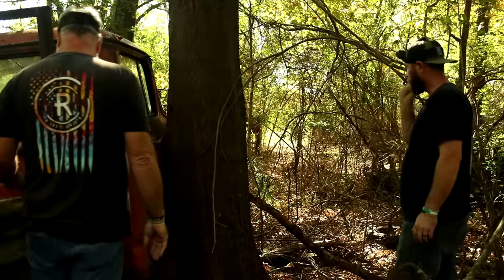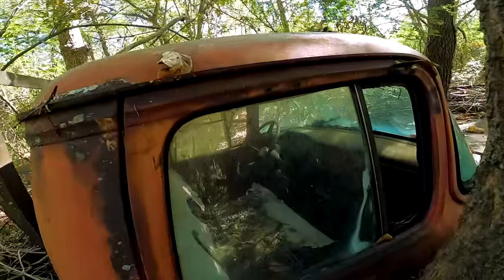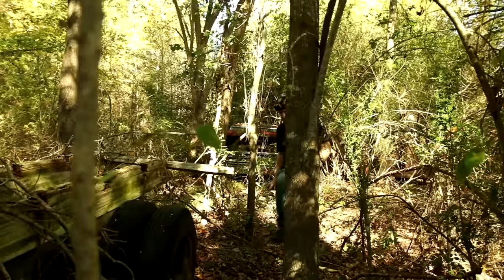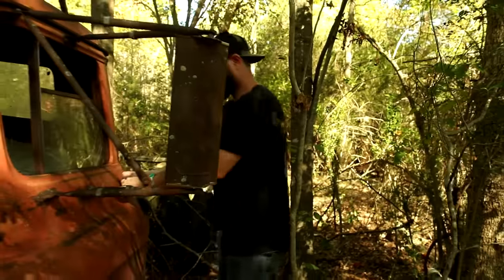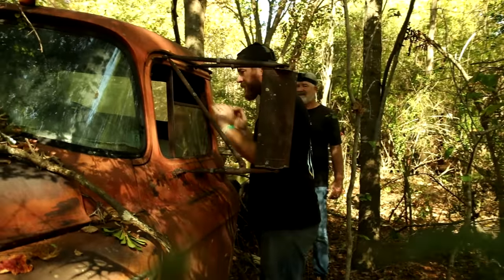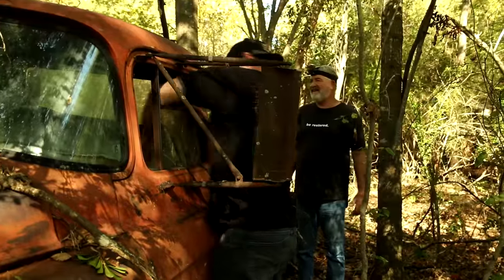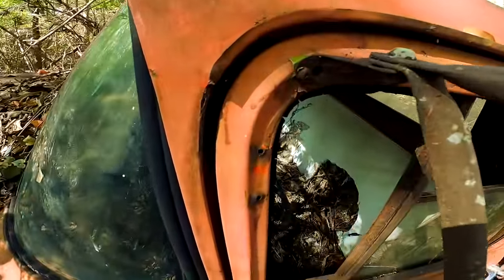Well, you want to check under the hood? I guess maybe. Inside. Keys are in it. This nasty door ain't going to open. I think we picked the hardest thing out here to possibly try to bring back to the shop. I probably got it locked. Scared to reach in there. Boy, there's a ton of rat turds. The window don't roll down. Like I said, it looks to be complete in there with the extras.